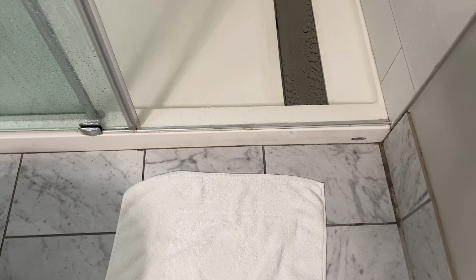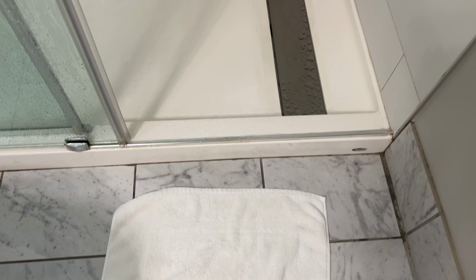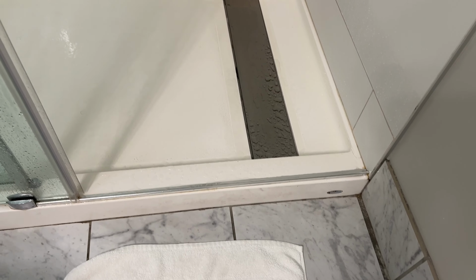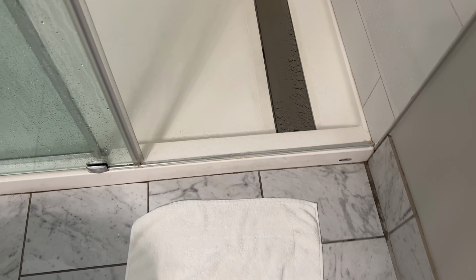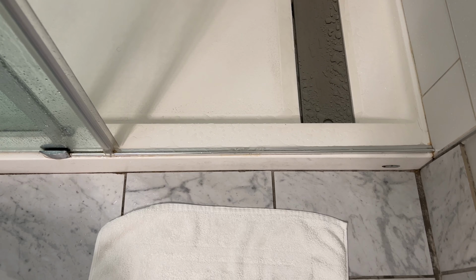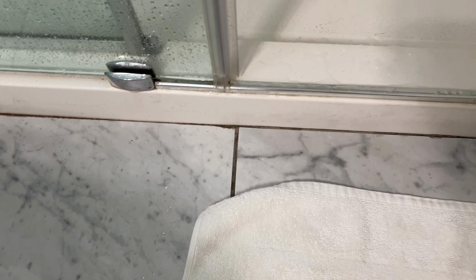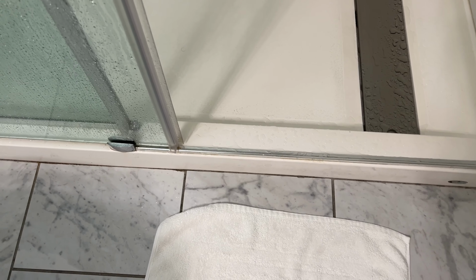So the after shower report, there's not a drop of water outside the shower. This track on the floor that keeps the shower door in track actually does prevent the water from coming out. There's a little bit of water there, but I think that's from when I was turning on the water just to adjust the temperature before I got in. They kind of splattered all over. But the bathroom isn't flooded, so they did a pretty good job with this.